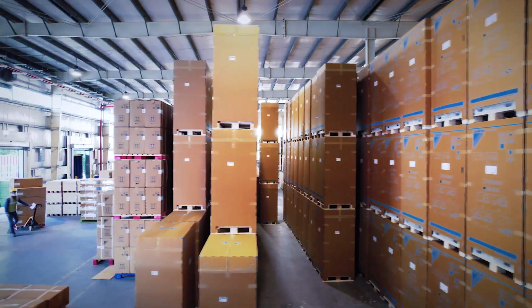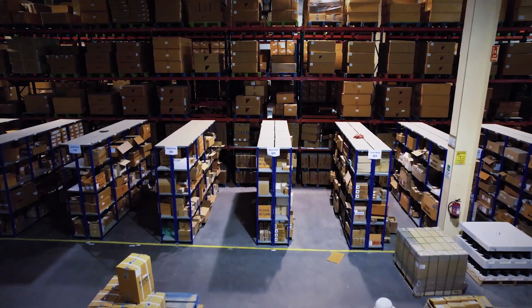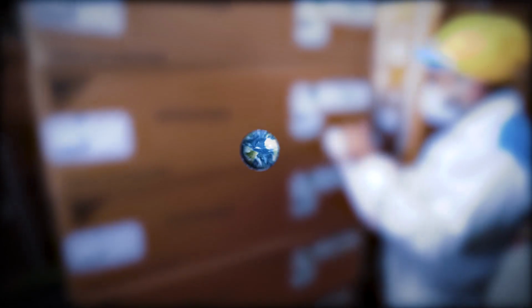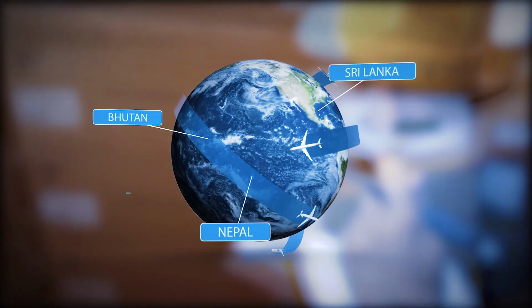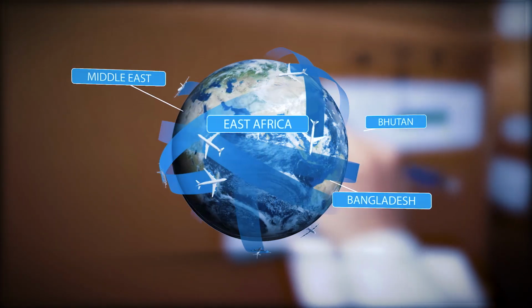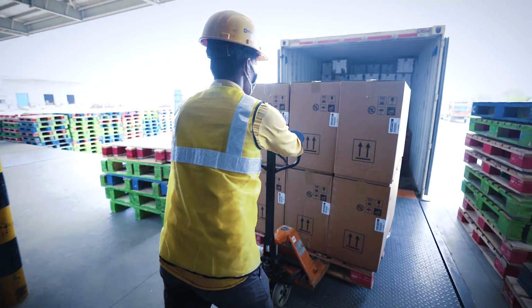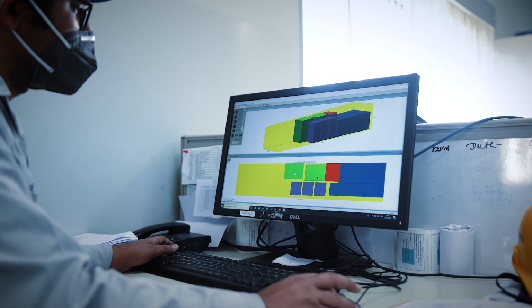The Neemrana warehouses cater not just to the Indian market, but to international markets as well. Sri Lanka, Nepal, Bhutan, Bangladesh, East Africa and Middle East markets are supplied from the Neemrana warehouse hub. Trucks are loaded with Daikin air conditioners after virtually calculating the volume capacity of the truck.